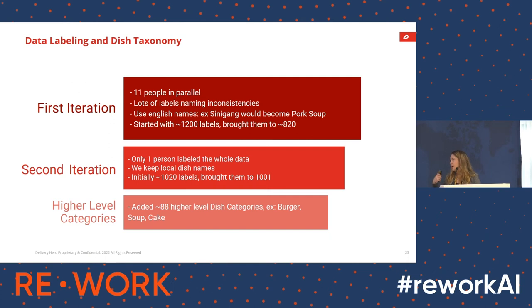So every person worked on their own sheet and did label discovery, but we had a lot of naming inconsistencies. For example, one person names this chicken rice, another chicken with rice, another chicken and rice. So a lot of different names for the same dish. Then we were fighting about whether we should keep local dish names or English names. For example, in the Philippines, sinigang would be a pork soup. Should we keep sinigang, which is a really specific local dish name, recognizable by the people living there, or should we just use the English translation, which would be some type of pork soup?